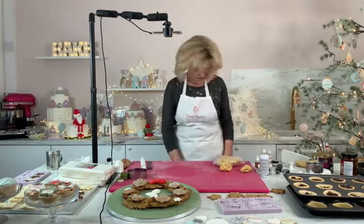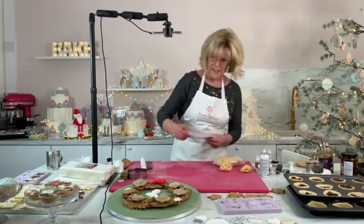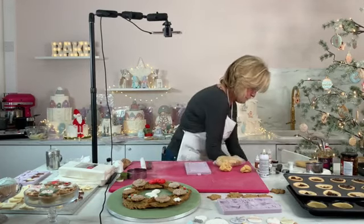So now the tops. So many different ways to do the tops. Okay. Let's do snowflakes first.